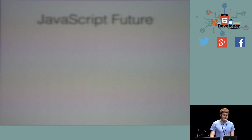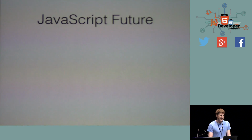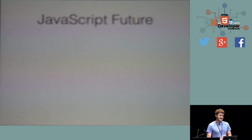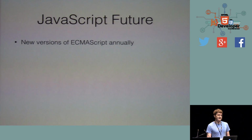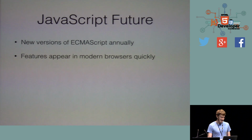So what's coming in the JavaScript future? I've talked about two trends. I've talked about dying Internet Explorers and JavaScript getting awesome. And they're both at an inflection point right now. They've been moving slowly. They're about to move fast. So one thing I mentioned already, new versions of ECMAScript coming annually. Features appearing in modern browsers more quickly.